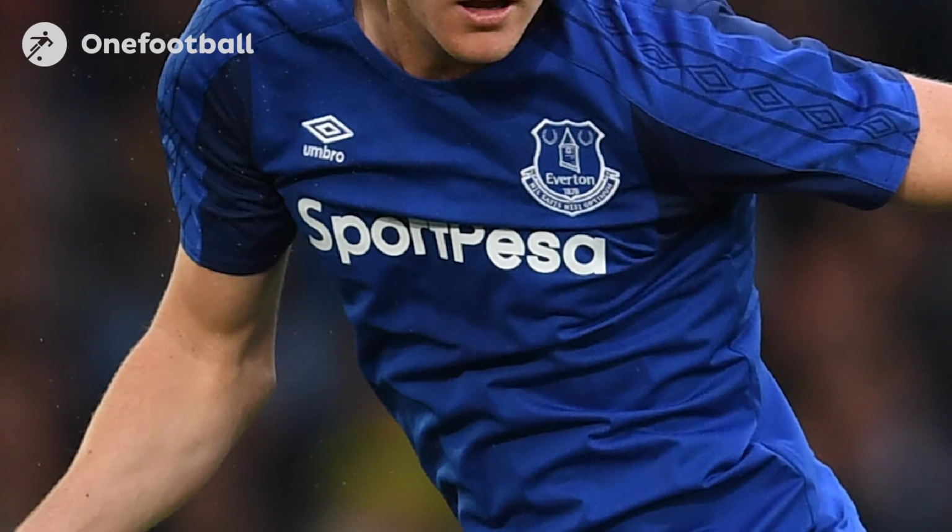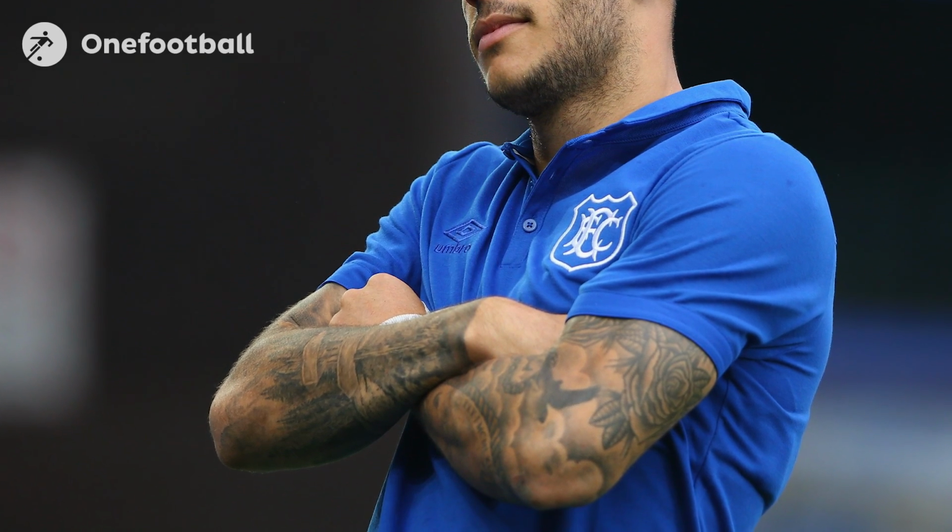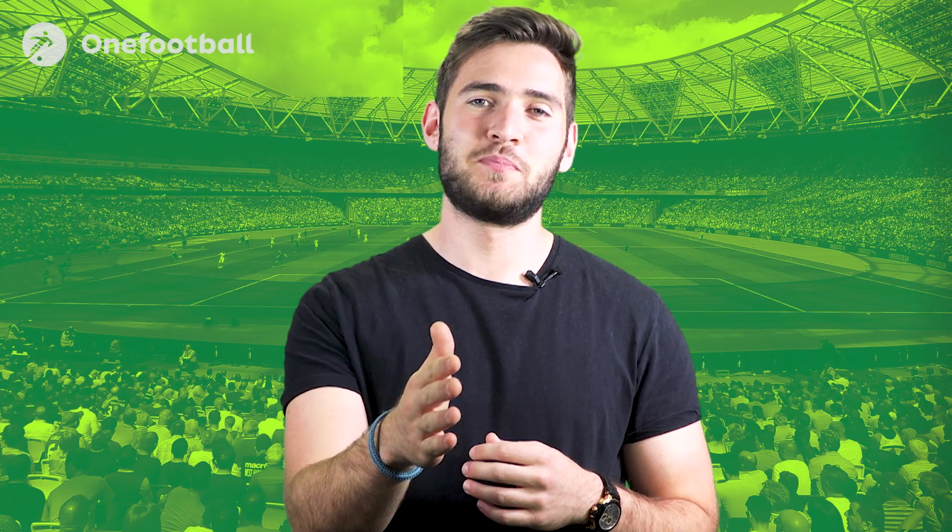We're not big fans of the Everton home shirt, but we do really like their 125th anniversary commemorative kit. Let's see what you guys put at number 9.